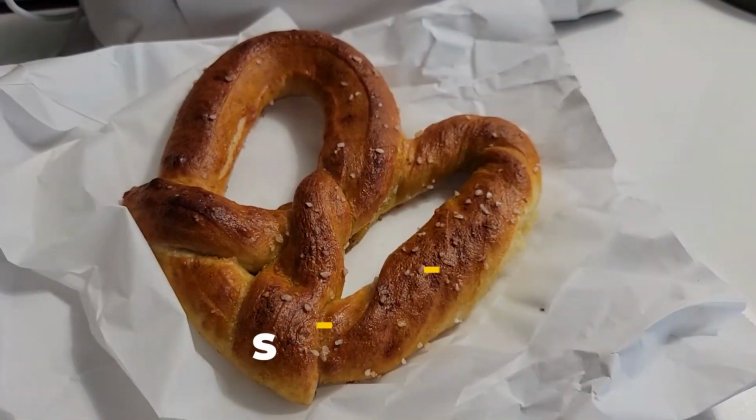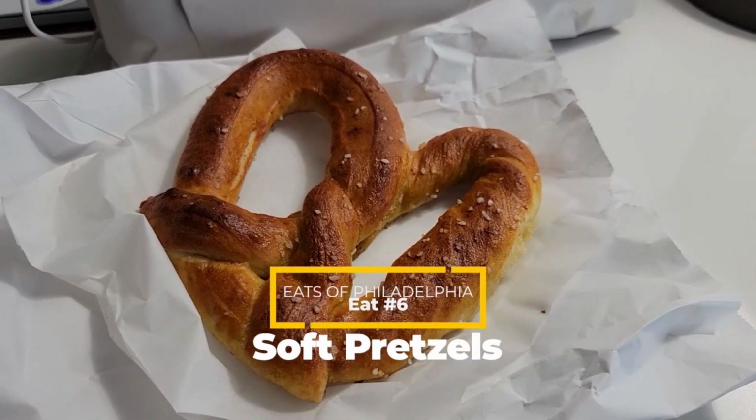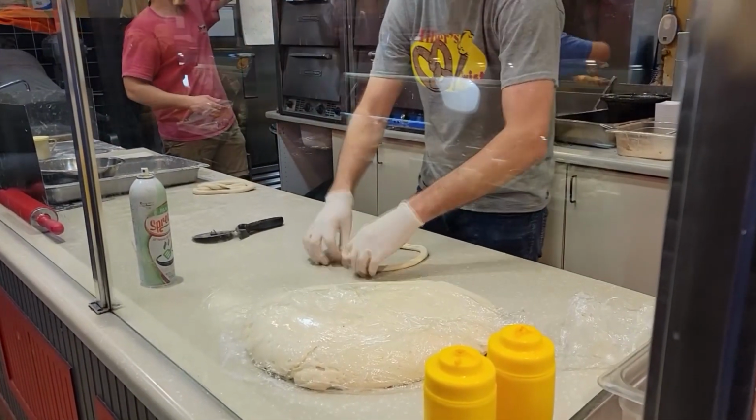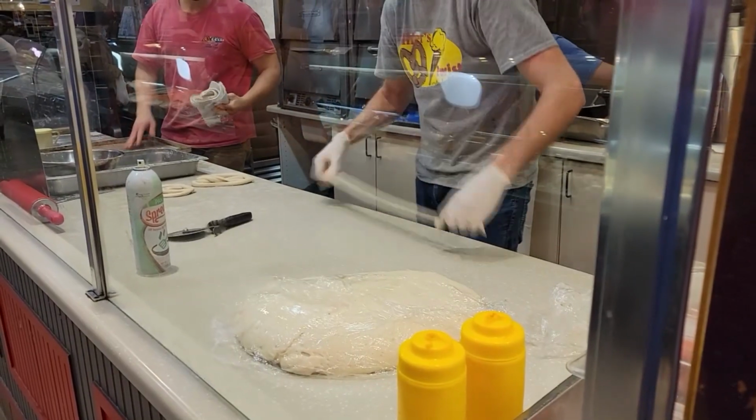All right. Now, if you're at Reading Market or anywhere throughout town, another thing you have to have, and honestly, in terms of the best carbs in Philadelphia, my favorite, is the soft pretzels in Philly. Oh my God, they're so good. What's great about them is the dough is so fresh, and you have the perfectly crispy outside and then that soft pretzel doughiness inside. Oh, it's so awesome. You don't have to dip it in anything. You just get one, walk around and enjoy.